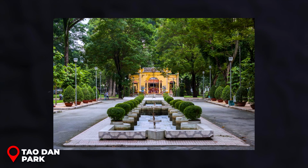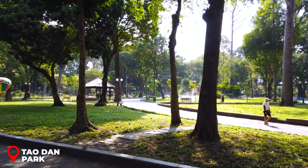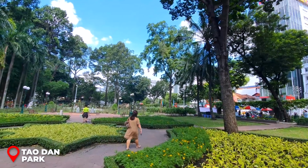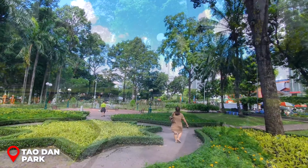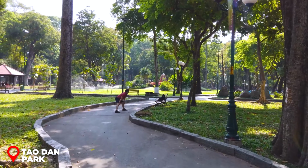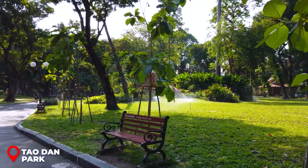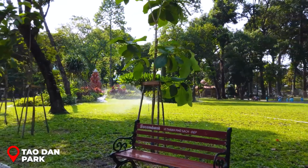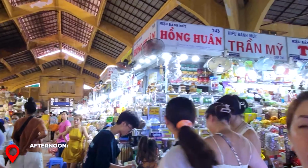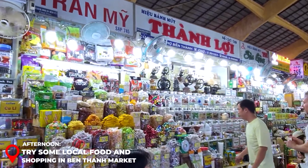Tao Dan Park. Escape the lively energy of Ho Chi Minh City and find tranquility at Tao Dan Park, a verdant oasis nestled right behind the iconic Reunification Palace. This expansive green space offers a serene retreat for those looking to unwind amidst nature. Its meticulously landscaped gardens present the perfect backdrop for a peaceful stroll or a relaxing break away from the city's vibrant chaos. Afternoon. Try some local food and shopping in Ben Thanh Market.